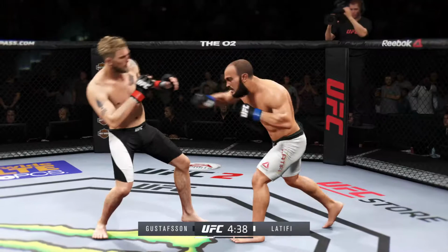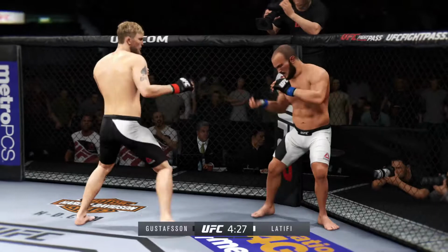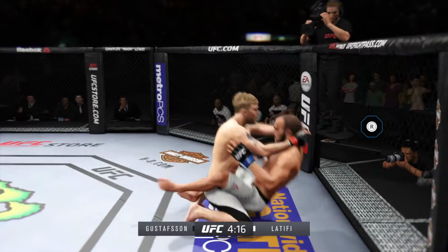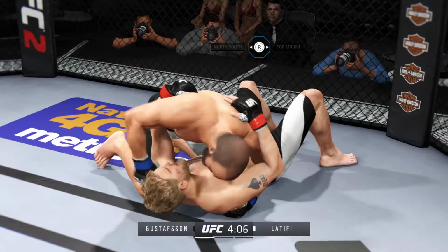He's hurt, Mike. That was loud. He's really mixing things up tonight. Latifi gets hit with that body kick. Gustafsson with a straight left. Man, that leg kick will do some damage. Big power in that hook. Big takedown. And he's going to try to take the back. He's in half guard here with his opponent pressed up against the cage.